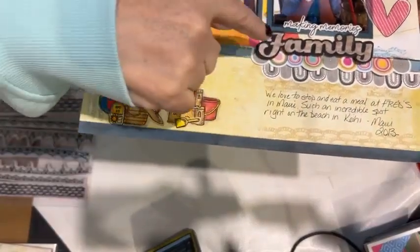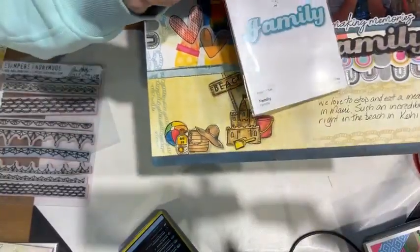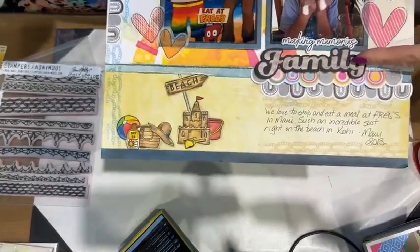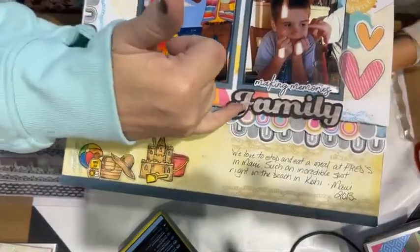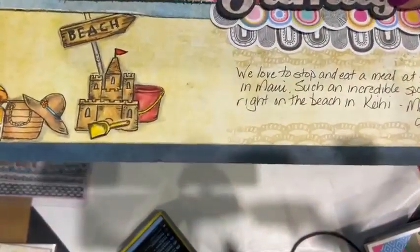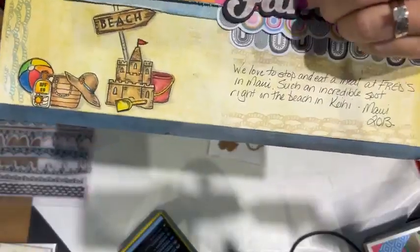That's the other technique I wanted to show. I used the new Spellbinders cutting die family. These are deceiving because they're nice and big, so they make awesome titles on your scrapbook layout. Before I cut it out, I stamped that rope pattern just to add a bit of dimension. Then I die cut it. It's subtle, but it gives some pattern and interest.